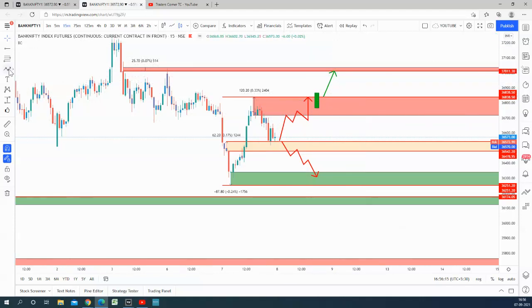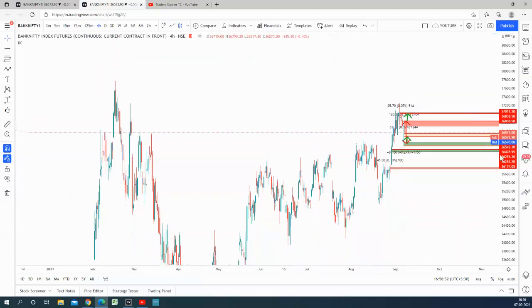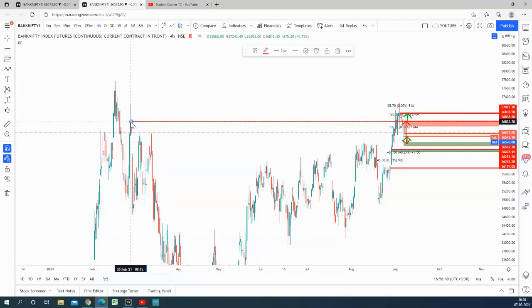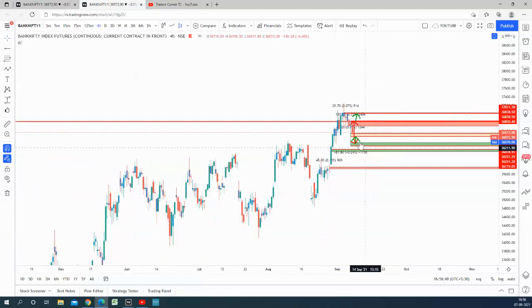Again, at the moment, if we see the overall Nifty and Bank Nifty structure, from my view it is bullish, because Bank Nifty closed above the previous swing high in the 4 hour chart. I consider this based on candle closing, and in the 4 hour chart it has closed above the zone. So what is currently happening in this area is just a correction or a retracement.